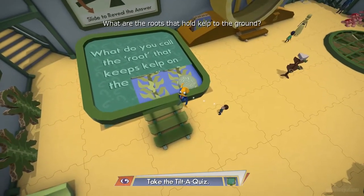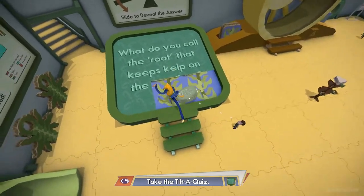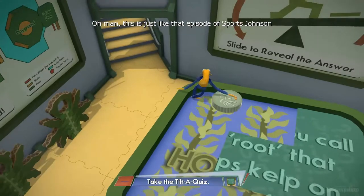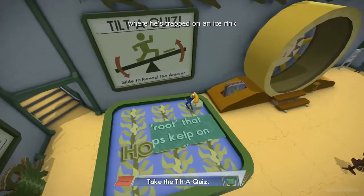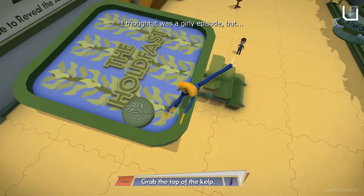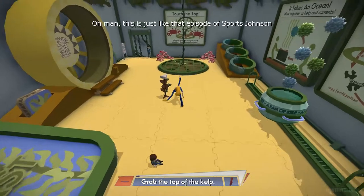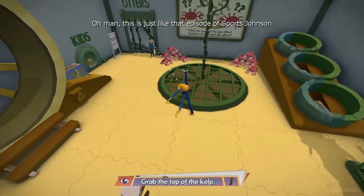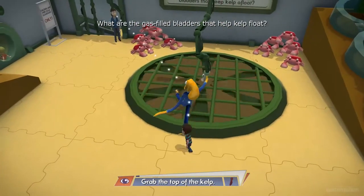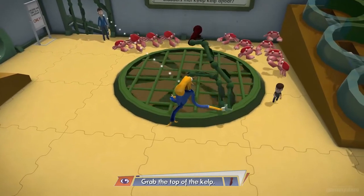What are the roots that hold kelp to the ground? Tilt the slider to find out. Oh man, this is just like that episode of Sports Johnson where he's trapped on an ice rink and has to learn to figure skate. Thought it was a girly episode, but... What are the gas filled bladders that help kelp float? Touch the top of the kelp to find out.